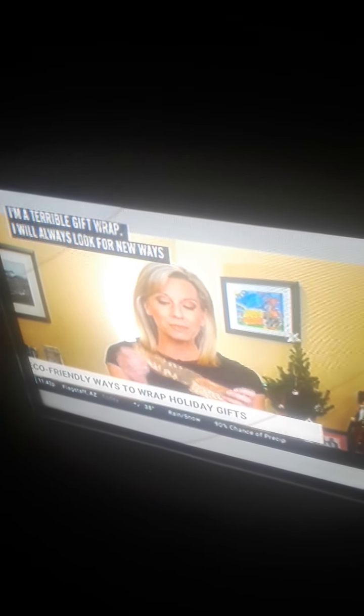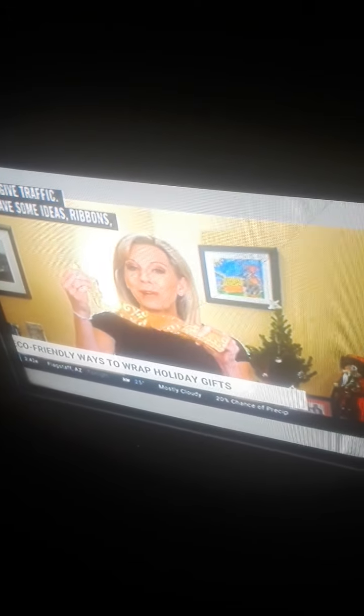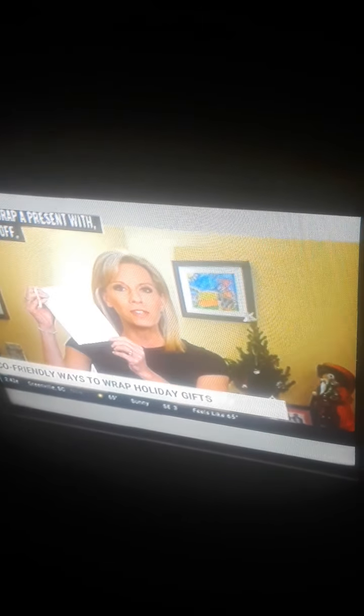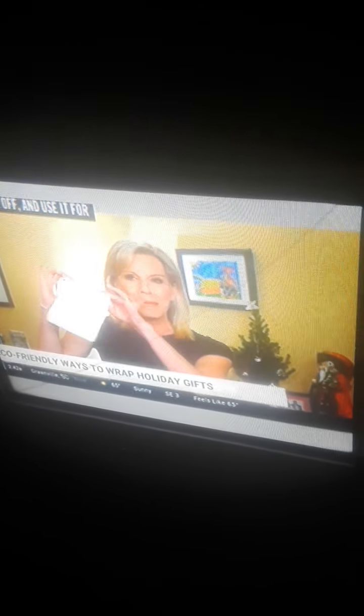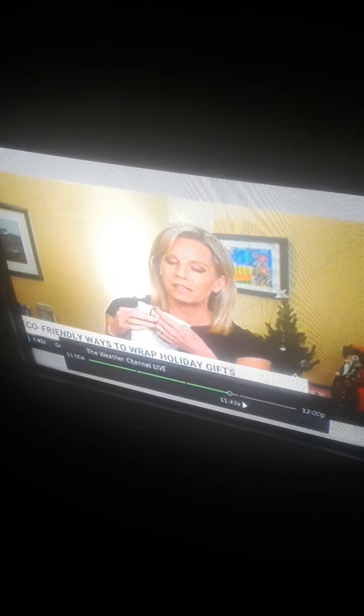I say ribbons. This ribbon is probably like 5 years old that I've kept, and then I'll just wrap a present with it and cut it off and use the rest of it for next time. A lot of times you'll get gifts or things that you order throughout the year in little bags. I want to say this was maybe a makeup bag that I got some makeup brushes in one time, so I kept this. You know, you can put a little something on top of it.